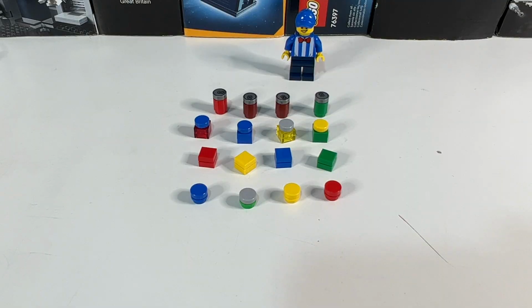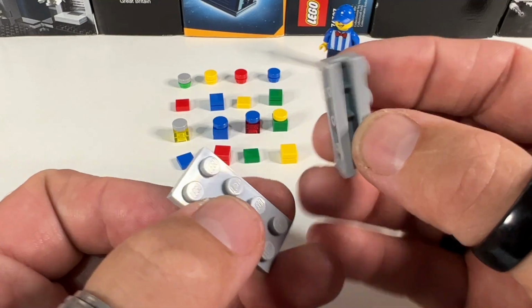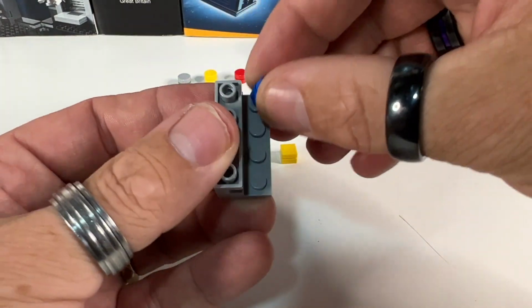Now all these items are going to get completely hidden away at the back of the newsstand, so I thought I'd jump on a few stages in the instructions, build the shelves that they're going to go on so you can see what they look like before they actually go into the back of the model and then get hidden forever. Now the shelving unit is made from 2x4 plates and this 1x4 brick with the groove in it. You make 4 of these items like that, and then you add the various different things to the shelves.